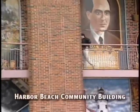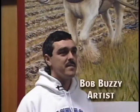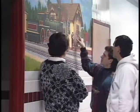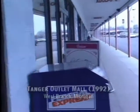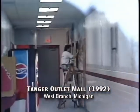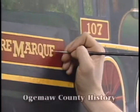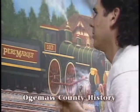The Harbour Beach project, which fills the east side of the community building, took Dave and his partner Bob Buzzy 3 summers to complete. Dave and Bob are originally from Lincoln Park, but now make West Branch their home. This is where we caught up with them, early one morning at an area shopping center, before business hours, doing what they do best, interpreting via a mural the area's history, this time West Branch in the Ogemaw County area.